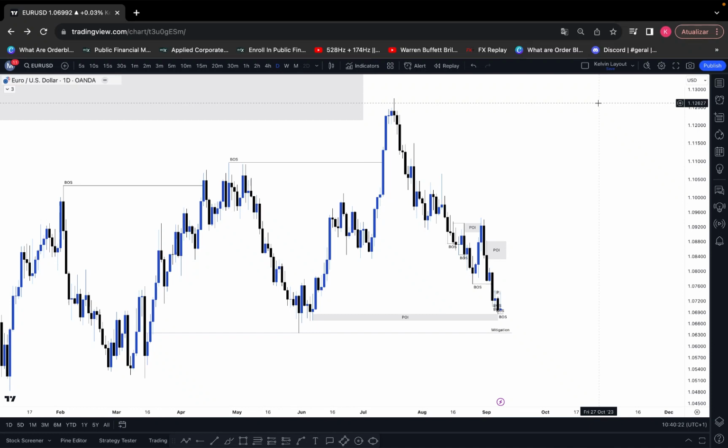Daily is still bullish, and we want to make sure that we remain bullish. Price came to this daily demand zone. So this is the whole daily demand zone. I ended up refining this on, I believe, the 30 minutes time frame. So let me just drop down to the 4 hour.